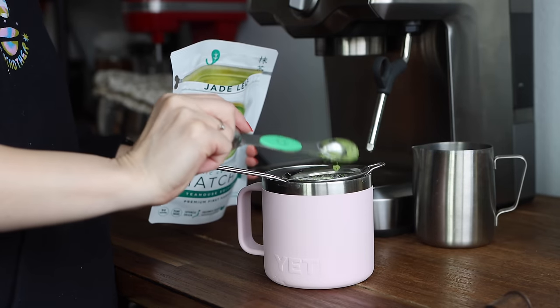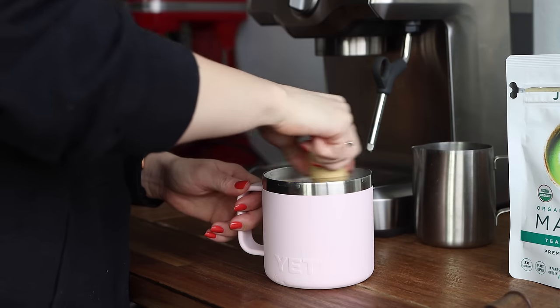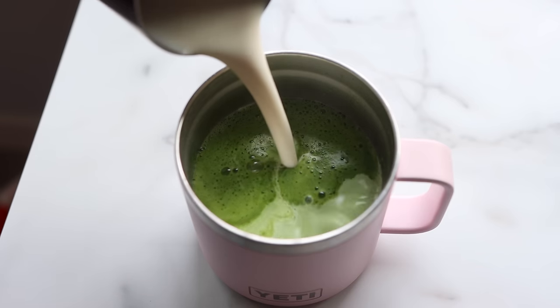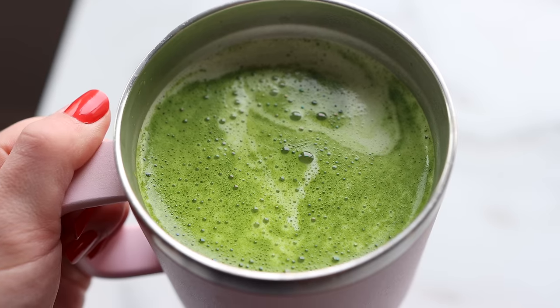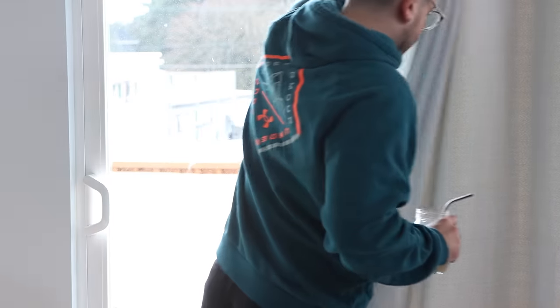Now, of course, I hope it goes without saying that if you love your oat milk or almond milk lattes, keep drinking those. Enjoyment is very important. But this is just one simple substitution to consider if you aren't necessarily married to one particular kind of plant milk and you just want an easy way to sneak in some extra protein early on in your day.